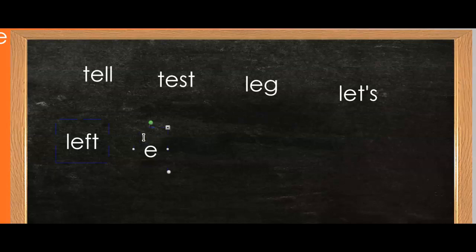Sound eh. Which eh, boys and girls? Single E says eh. Sound d. Sound eh. Word red. Sound eh. Which eh, boys and girls? Single E says eh. Sound st. Sound eh. Word rest. Please get some rest before you begin your work.